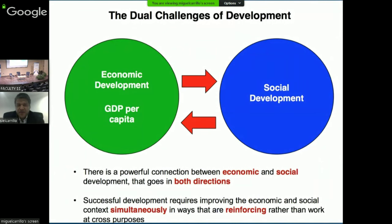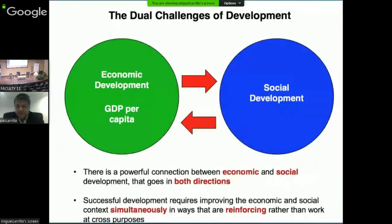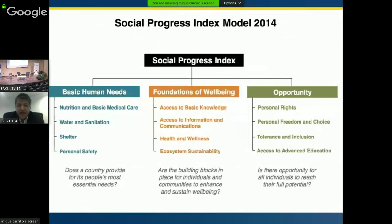Now, the key here is that we must connect economic development with social development. That is the key. We cannot aspire to have one without the other. And it is important to understand the connection between economic and social development. Now, there have been some efforts to measure social development through the Social Progress Index that we have shared in several forums right now at the school.